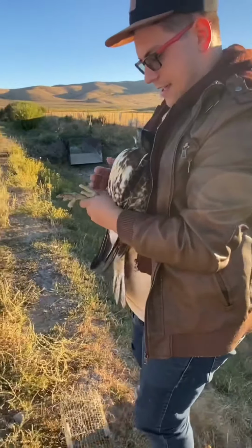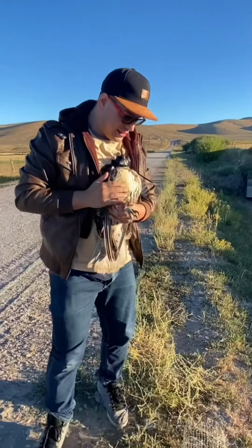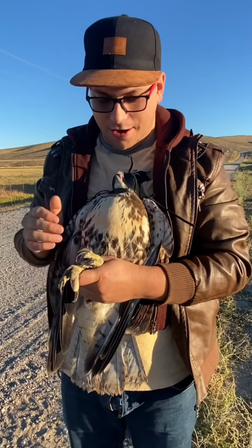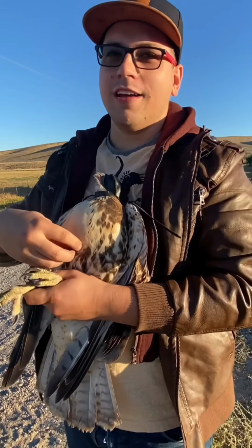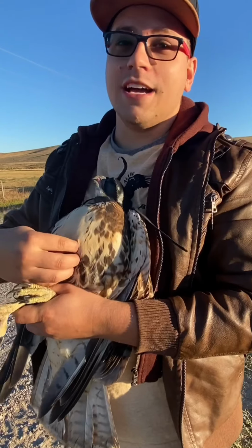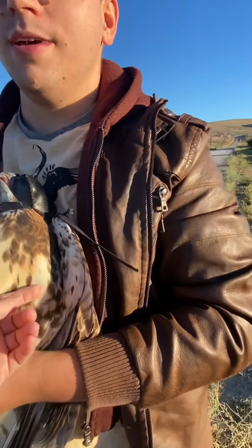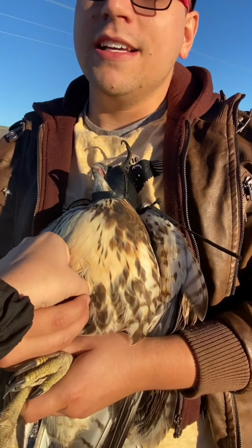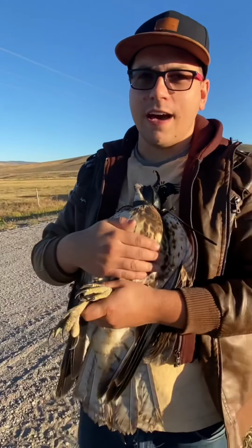So, I am starting with the day I trapped her. I'm so excited I can hardly talk. So this is a juvenile red-tailed hawk. He's actually pretty chunky. He does have quite a bit of fat on him. If you can feel the keel right in there. See how it's not very sharp? He's got quite a lot of fat on him.